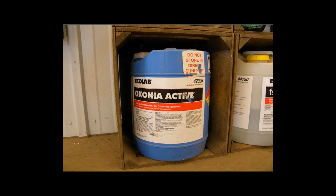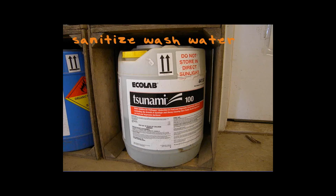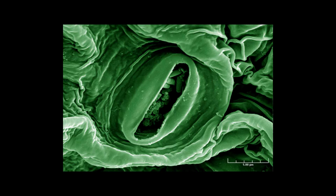Now, this is another place where we want to use sanitizer, but a lot of people misunderstand how sanitizing wash water works. In this case, this is an acetic acid and hydrogen peroxide blend. They call it peracetic acid. You put this in the water. What that's doing is sanitizing the water. It's not sanitizing the produce itself. Okay. If you've got bacteria on the surface of the produce, it's going to kill that.